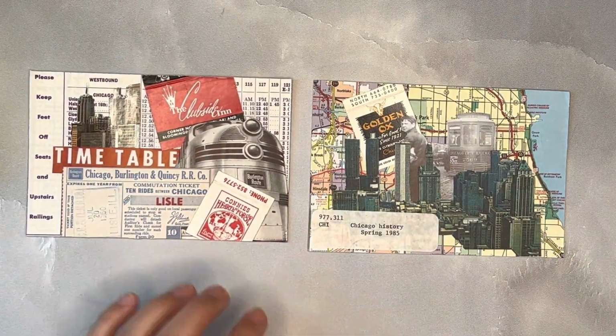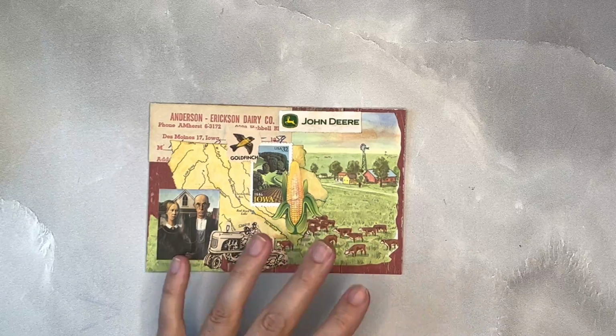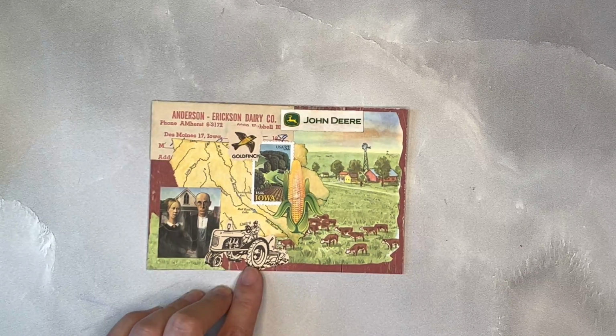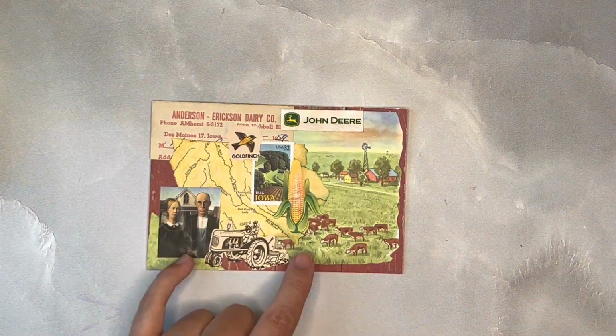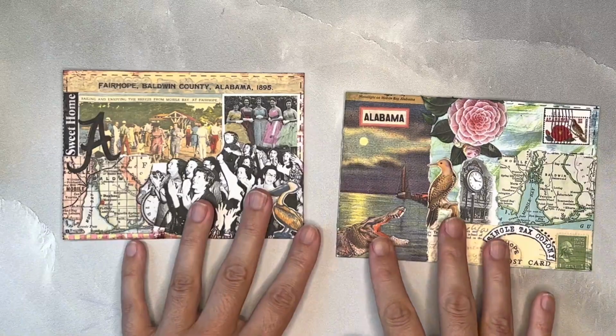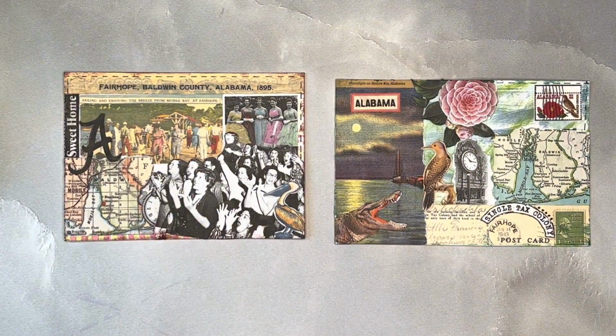Very, very cool. Marcia Mayola sent this one in from Iowa. It has got some great images and the John Deere tractor, the corn. It's all classic. And the colors, again, the yellows and the greens, everything just kind of really pops. Very well done.